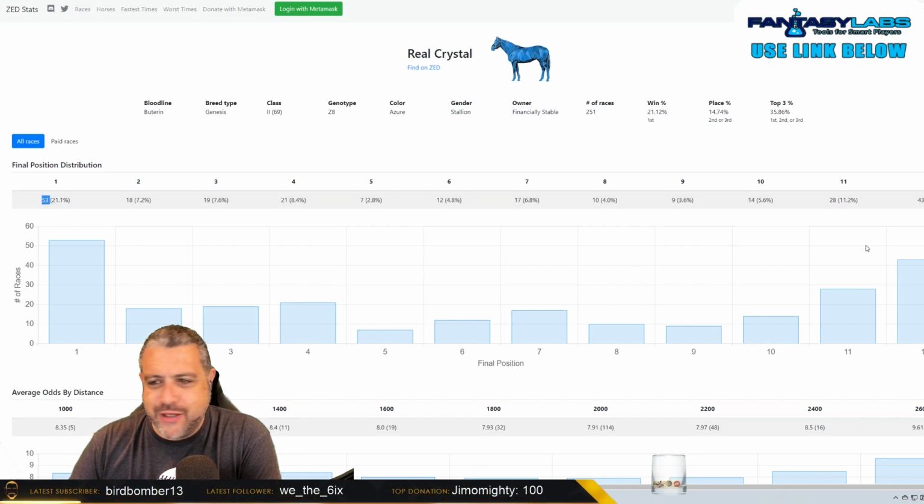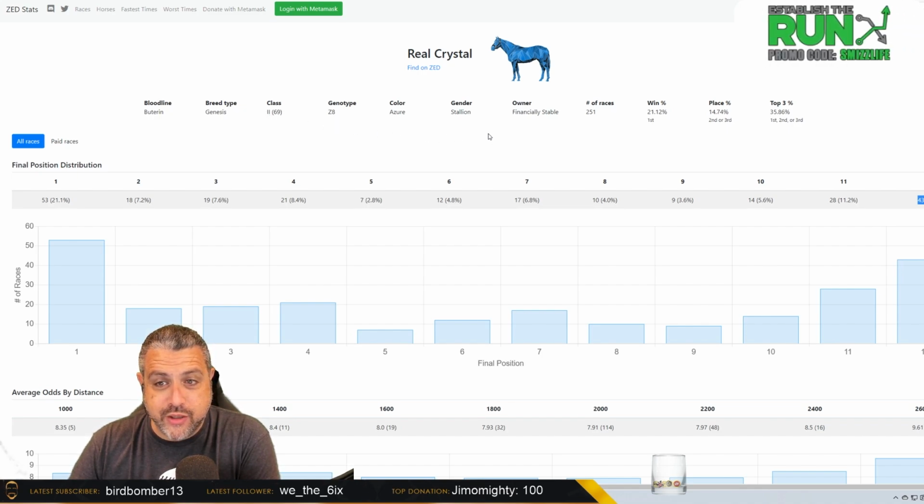53 races coming in first, 43 races coming in 12th. Class 2 racer, keeping himself out of class 1. Top 3, almost 36% of the time. It's a Genesis horse too. Sweet Jesus.